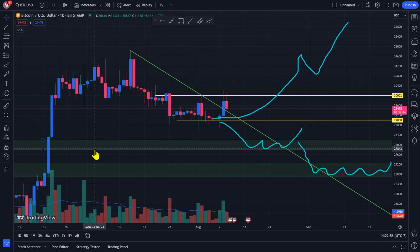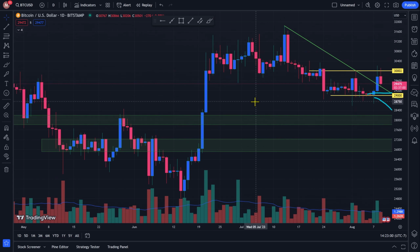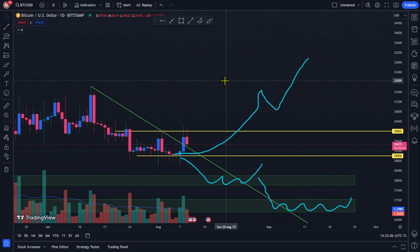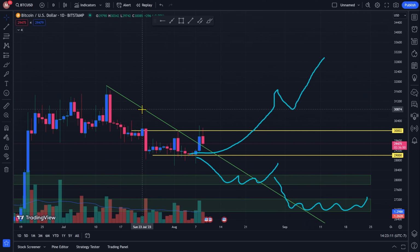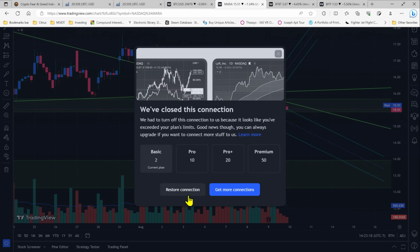And once it does that, it should be a pretty explosive move, probably not too dissimilar from this upward move here. And we might see it go up into like the 33 or 34,000 range, because that's the next resistance point that we have on the chart. So for now, it's just fluctuating. Let's see here. Let's go check out the miners.